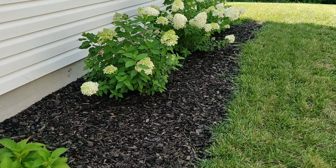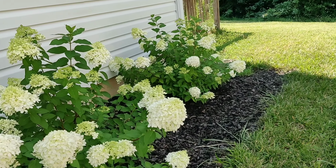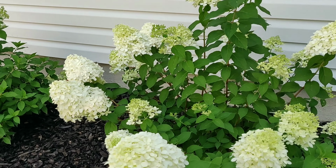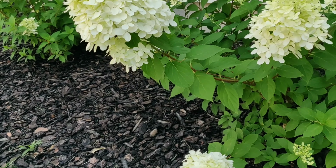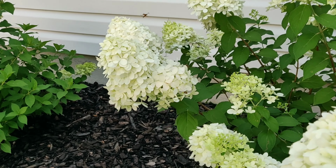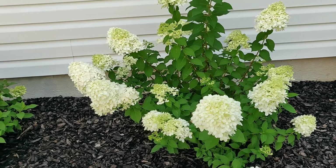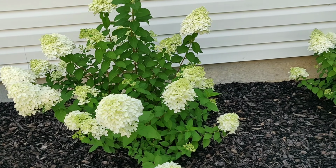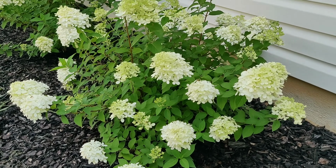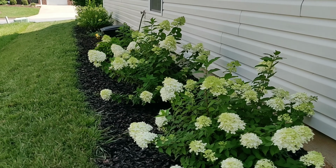I'm so excited, especially about these down here. These get more sunlight throughout the day, so that's why they have bigger blooms. But y'all, check out the blooms on this. So pretty. So huge, and the bees have just been all over them pollinating. I love it. I cannot wait for this to grow into a full hedge. I am so pleased with the growth on these.